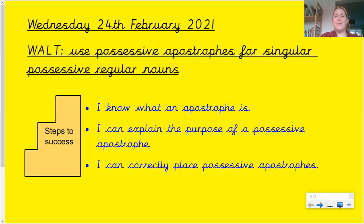Hello everybody, I'm here with your SPAG lesson, spelling, punctuation and grammar for Wednesday the 24th of February. So it's Wednesday the 24th of February 2021 today, and we are learning to use possessive apostrophes for singular possessive regular nouns. Please could you, in your neatest joined up handwriting, write your long date and your WALT and underline it with a ruler. Pause the video while you do this, please.